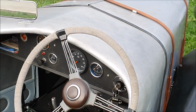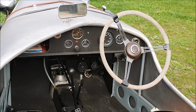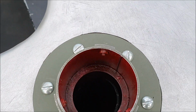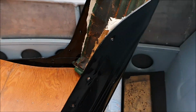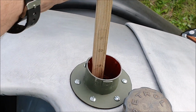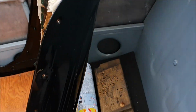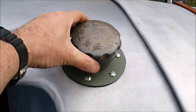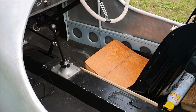I would like to get some sort of a more period rev counter for it. That one works for now, but definitely something a bit more period would be good. I think it's got fuel in it. If I can find my... This is my stick. Yeah, 3 liters. I should probably calibrate the stick in gallons, but given all the petrol stations here work in litres, I just left it at litres. It's just easier.